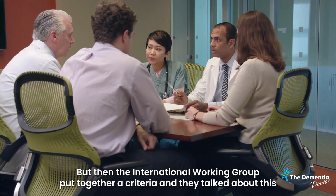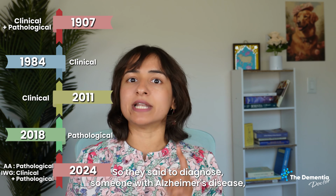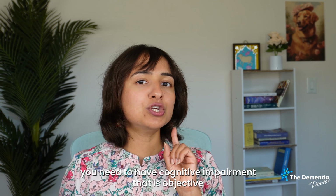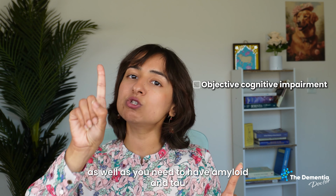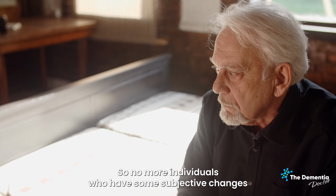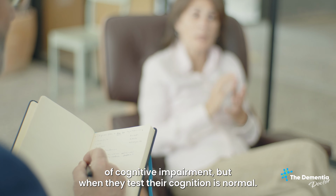But then the International Working Group put together a criteria, and they talked about this clinical and pathologic diagnosis of Alzheimer's disease. So they said to diagnose someone with Alzheimer's disease, you need to have cognitive impairment that is objective, as well as you need to have amyloid and tau. So no more individuals who have some subjective changes of cognitive impairment, but when they test, their cognition is normal.